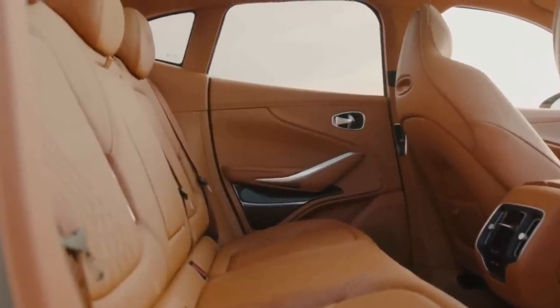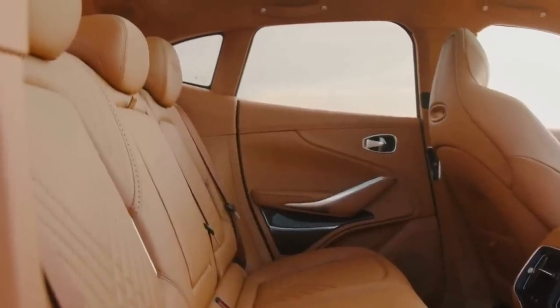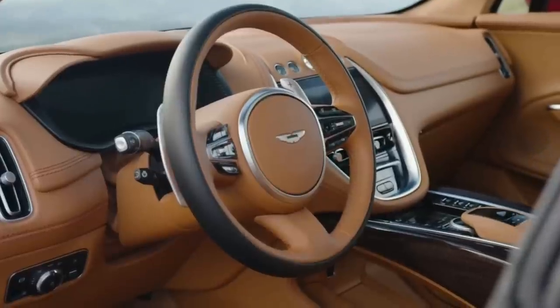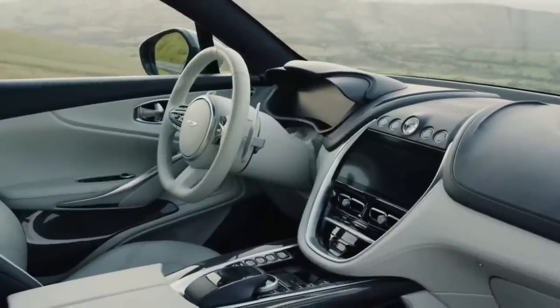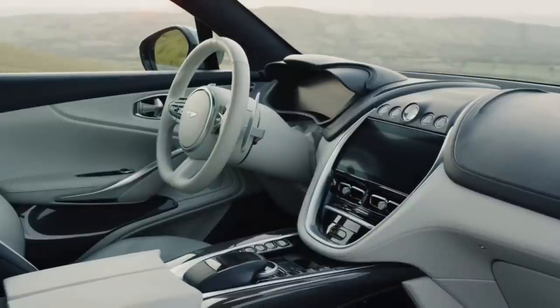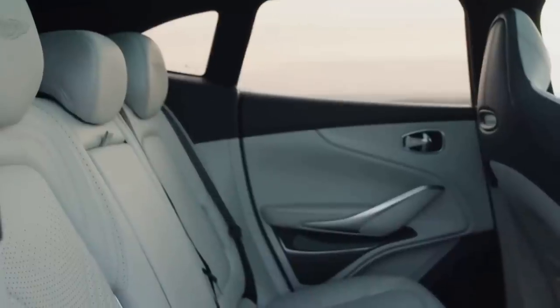exact specification. The DBX comes standard with a 12.3-inch fully digital gauge cluster, customizable ambient lighting, 3-zone climate control, and heated front and rear seats. Its top options include ventilated front seats, a heated steering wheel, and a variety of even fancier cabin materials. Rear seat space is ample, with plenty of knee and headroom for adult occupants.